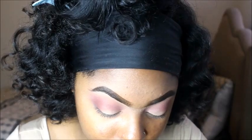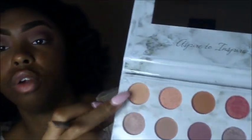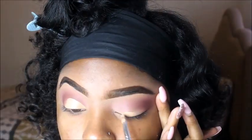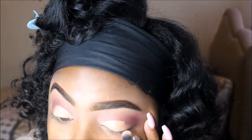So I'm just gonna cut my crease with my same MAC concealer. I'm gonna set my lid after I cut it so it can be really nice and smooth, and I'm gonna set it with this color from the Carli Bybel palette. When I cut my crease, I like to do it a little bit higher than my actual crease, just because it makes the illusion that you have bigger eyes, and I like that.